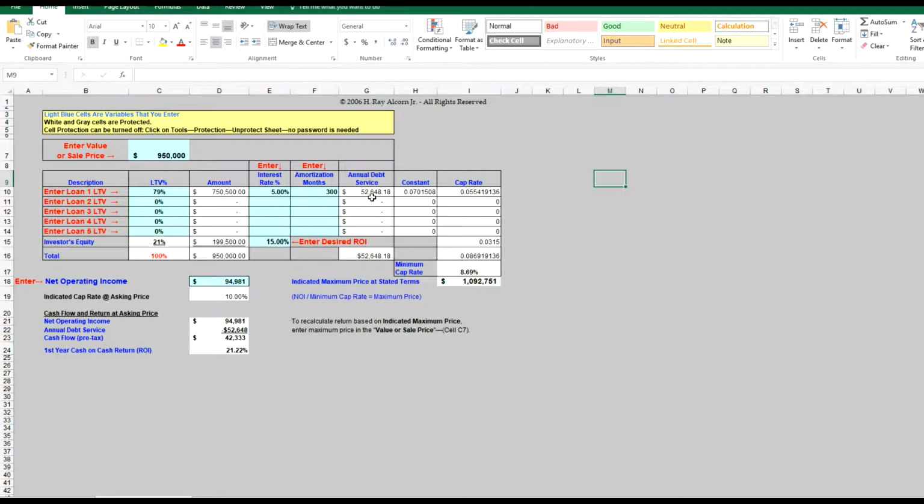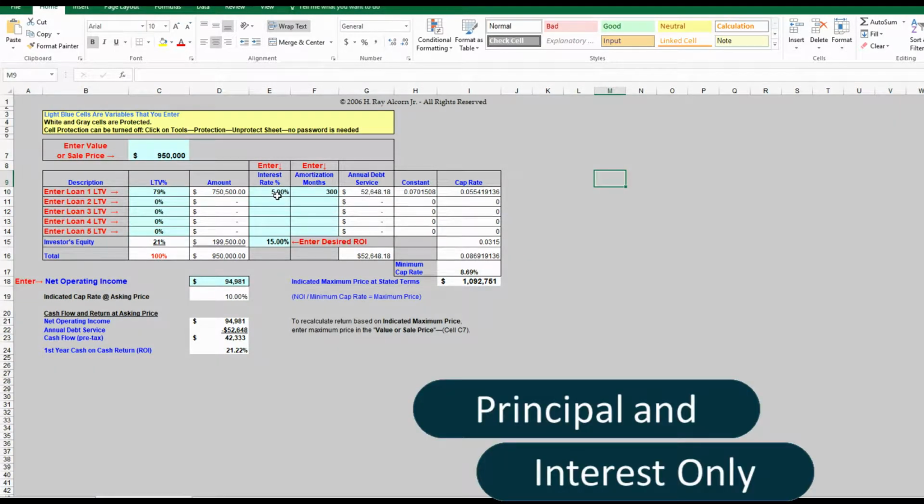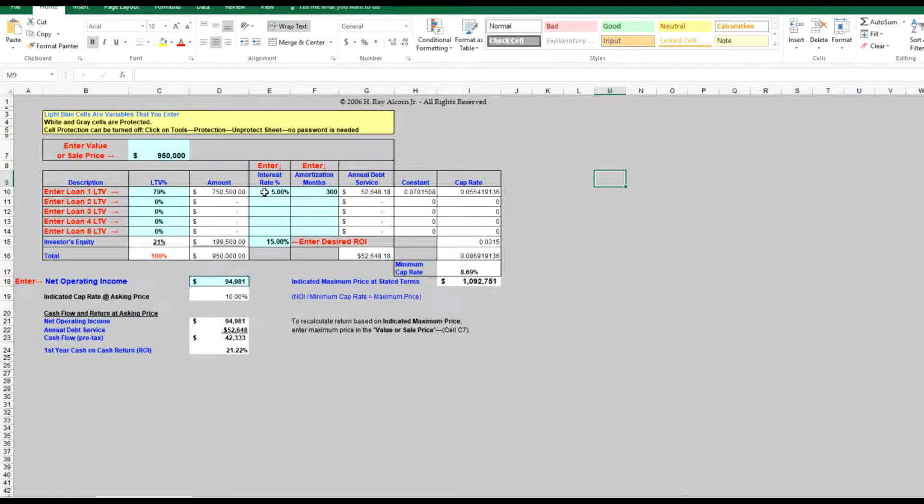So where we get the annual debt service is pretty simple. Plugging in your interest rate, we already know the amount of the loan. So plug in an interest rate. I plugged in 5%. That might be a little bit low. Again, we are almost spring of 2018.